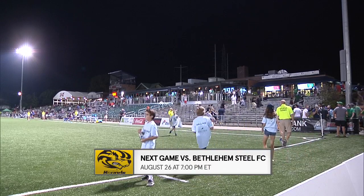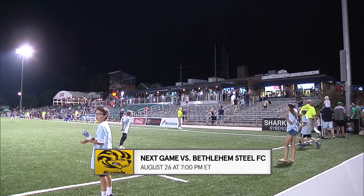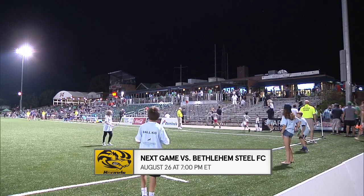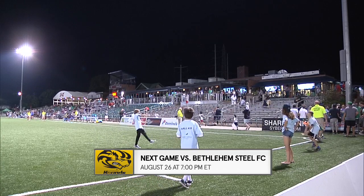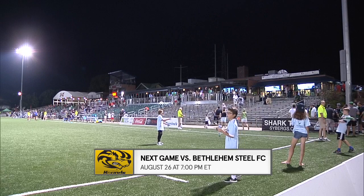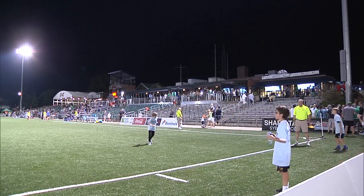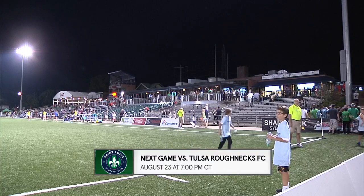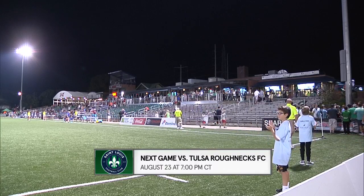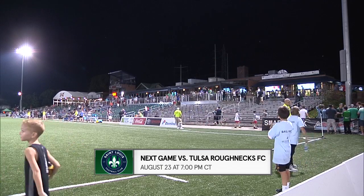Next game for the Riverhounds, they're going to be taking on Bethlehem, August 26th at 7 p.m. Gotta love that Highmark Stadium right there on the banks of the Allegheny. And St. Louis's next game will be a little bit earlier. That will be on August 23rd against the Roughnecks, also at 7 p.m., but that one will be Central Time.